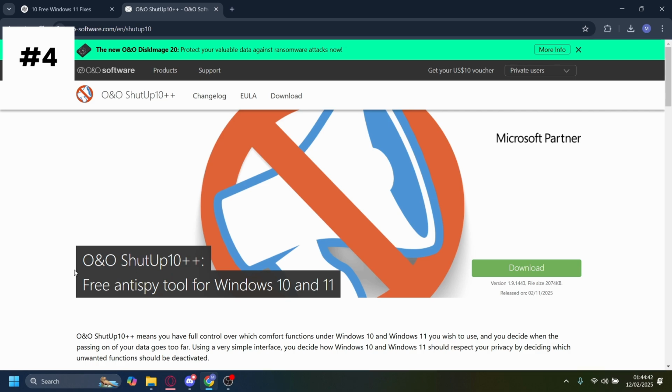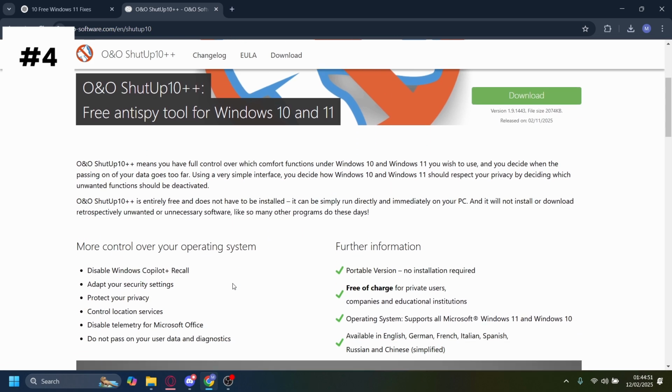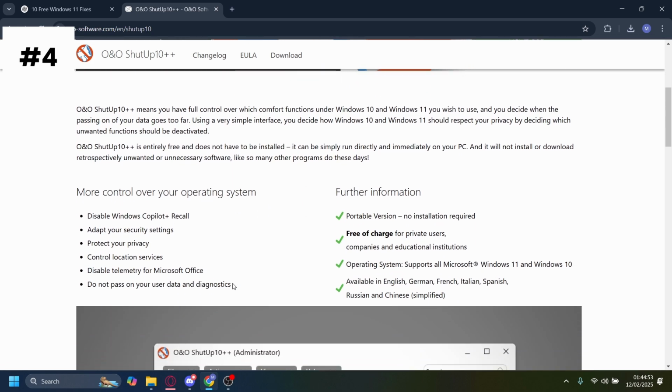The next one is called O&O ShutUp10. Now, Windows sometimes collects excessive data from your PC, right? And if you're not comfortable with that, this is an app that could help you disable all of those. So it'll disable Windows Copilot Recall, so none of your data gets sent over to Microsoft to process on their AI, control location services, and disable telemetry for Microsoft Office. And there's a lot more.